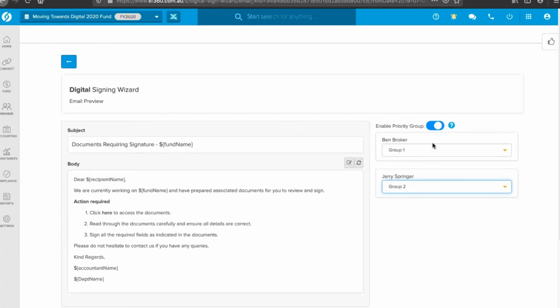Now, if you've got direct access to Adobe and DocuSign, you can do this inside those particular platforms. The best thing is now you can do that inside Simple Fund 360 as well. Okay, so that's priority grouping. That is now enabled for both DocuSign and Adobe Sign. With Adobe Sign, you need to do one additional setting.